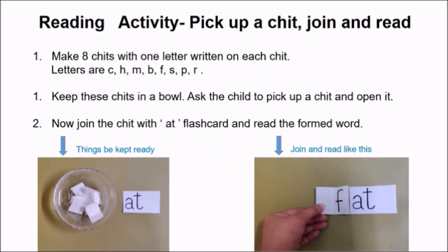Time for a reading activity. Reading activity. Pick up a chit, join and read. Make 8 chits with one letter written on each chit. Letters are C, H, M, B, F, S, P and R. Now fold and keep these chits in a bowl. Ask the child to pick up a chit and open it. Now the child has to join the chit with the at flashcard and read the formed word.